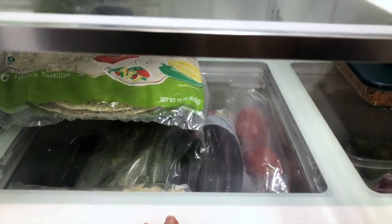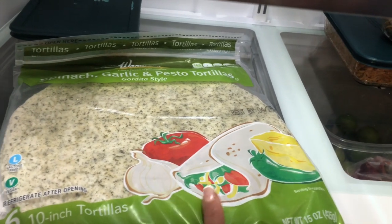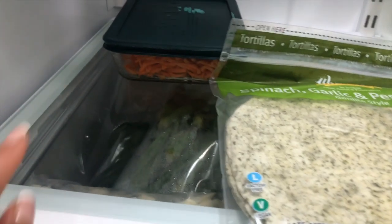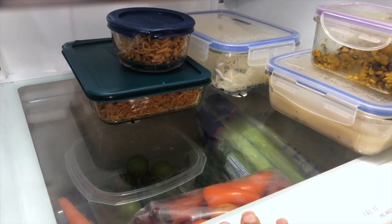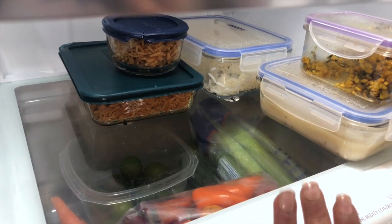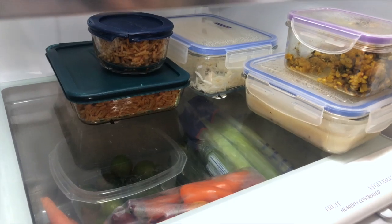Now on this shelf, I have some spinach garlic tortillas. I make veggie wraps out of these. I have some shredded carrot in that container. And this side is for my leftovers. All the things which I made, if there are leftovers, I put them on this side. Then I know exactly that we need to use this first.